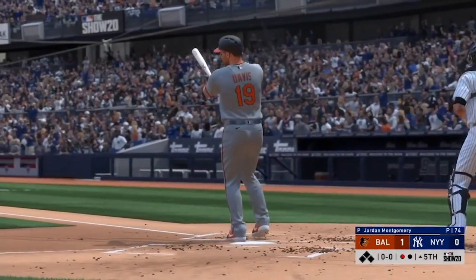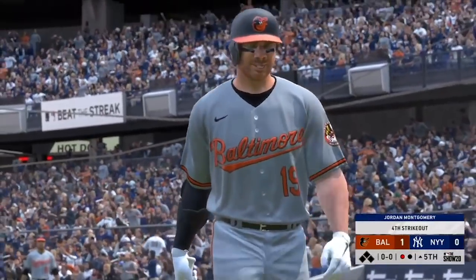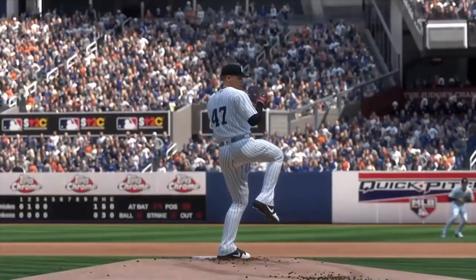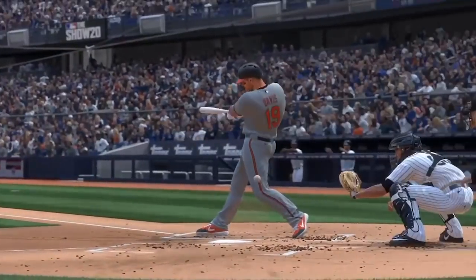Swing and a miss as he couldn't connect on the two-seamer, and that's out number one. Anytime a pitcher locates a fastball on the inside corner, it's going to be a tough pitch to hit. That one was spot on, and he had no answer for it.